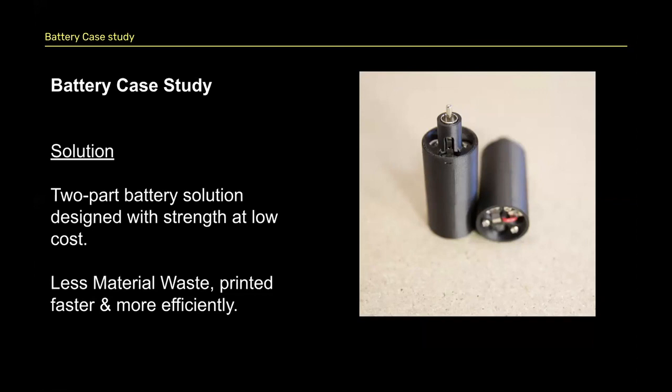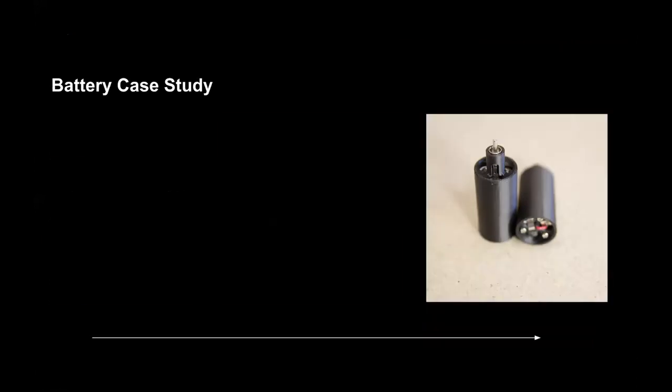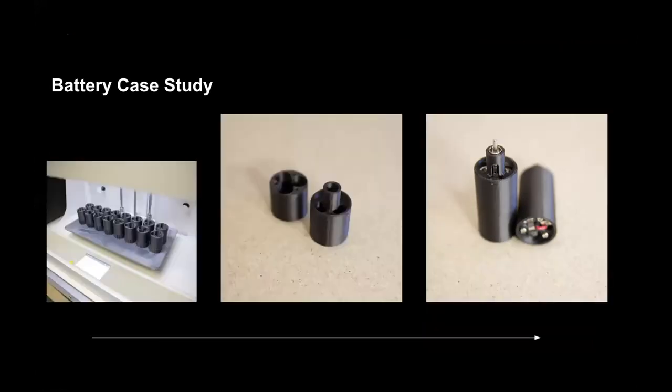With this custom solution with high strength additive manufacturing, rather than changing the batteries one at a time, they were able to put the batteries in series to save time and improve safety. And here you can see these parts in production. I believe they made 200 for the project, and you can see the end part there on the right.